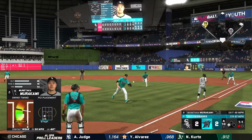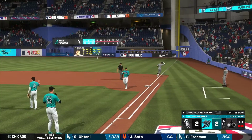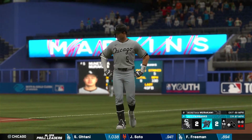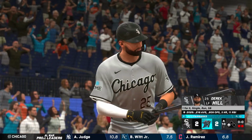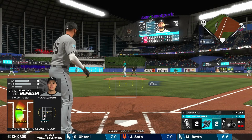Tap back to the mound. Throws to first in time. Two in a row set down to start the 10th. Up next for the White Sox, the left fielder, number 25. Go-ahead run on base. Derek Hill steps to the plate for the White Sox.